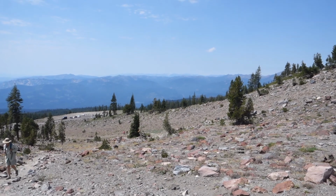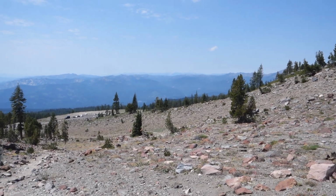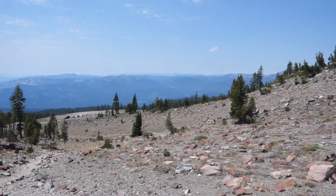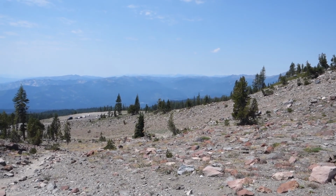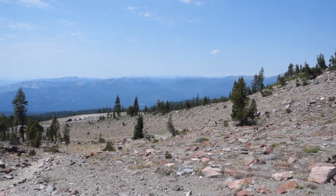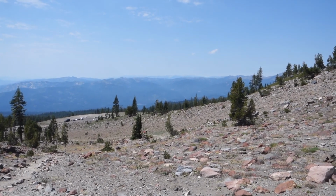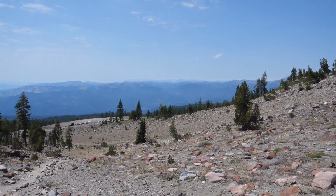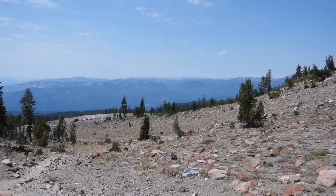It's 1.5 miles in. Probably about 500 feet of elevation gain in total, with a high elevation of about a little under 8,200 feet. So you get great views. Right now I'm looking off to the west at the Eddy Range and the distant Trinity Alps. Tons of good hiking over there.